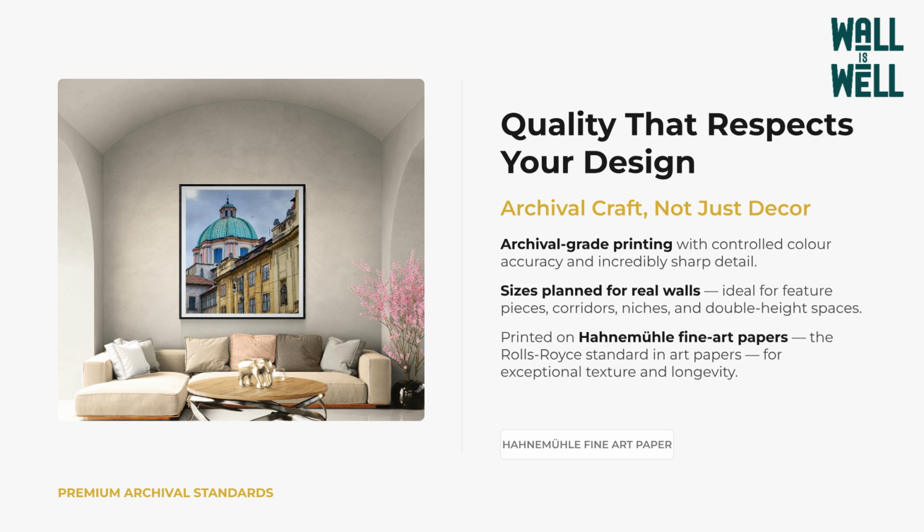Quality is at the core of our craft. We focus on archival-grade printing, controlled color, and sizes that work with real walls. Every piece is printed on Hahnemühle fine art papers, the Rolls-Royce standard in art papers, so the texture and longevity match the care you've put into the rest of the project.